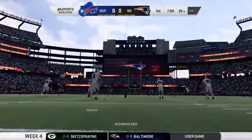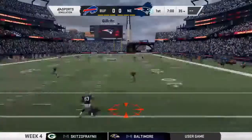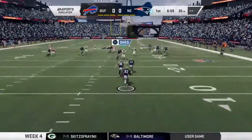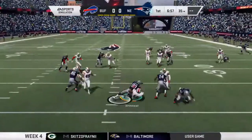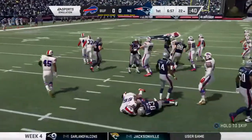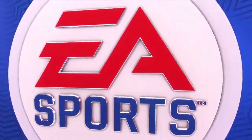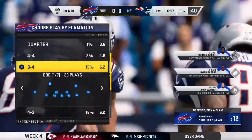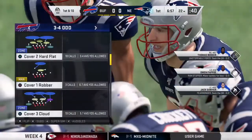3-0 versus 0-3. Will current form hold? We'll find out as we're off in Week 4. This will be taken in at the 1. And he's up past the 20 to the 22-yard line. Let's go, baby. The Patriots take over 1st and 10 at their own 22-yard line.